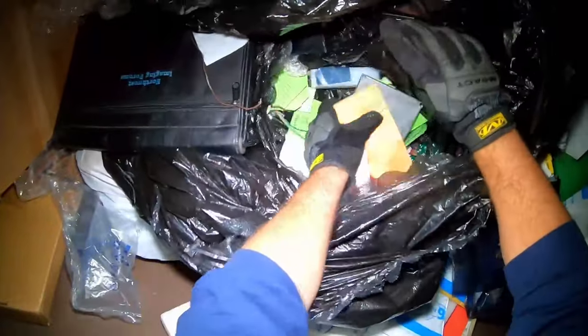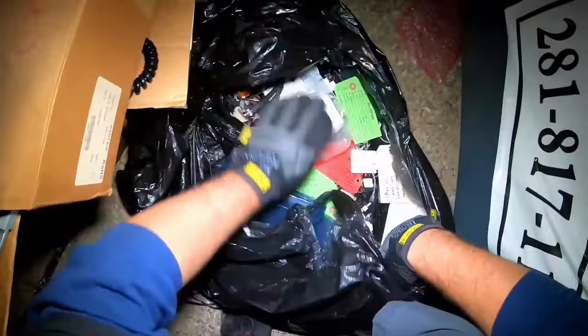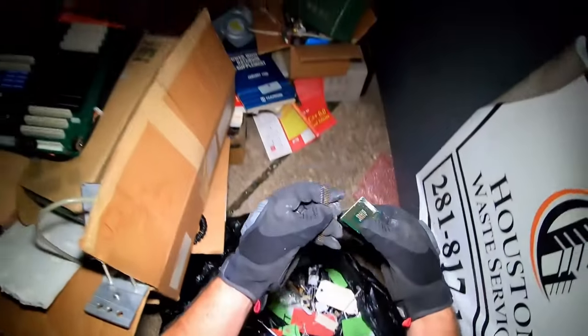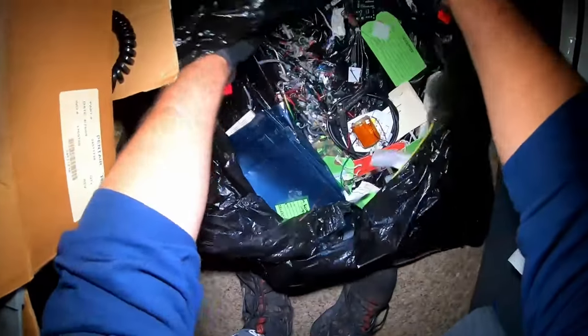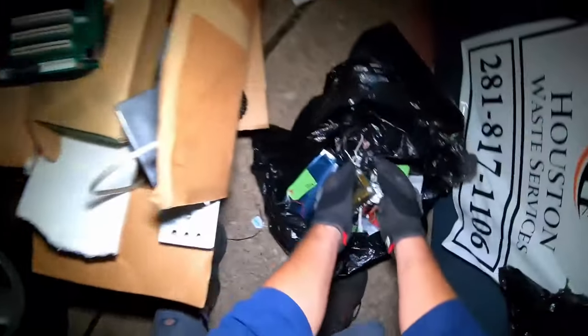Running out of room. Well, I'm not running out of room. I don't have any more boxes, man. Hold on. They're right here. Okay. Yeah, look at all that. There's another one. There's another processor right there. Some little gold prongs right there. All right. Any more processors? Go ahead and dump this. I'm gonna dump this into here.